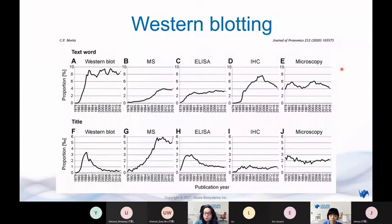Right, let me go straight to the topics. This year, 2021, is the 41st year of Western blotting. This figure is taken from the Journal of Proteomics, published back in 2020, last year. It shows the proportion of 5 different techniques in all protein-related publications, estimated by PubMed mentions in text, word, and titles. We can see that even though the title of Western blot in the journal is reducing over the years, this method has been consistently high in proportion compared to other techniques that quantitate protein expression or analyze it. So this shows that Western blot is an essential and widely used analytical technique in protein studies.